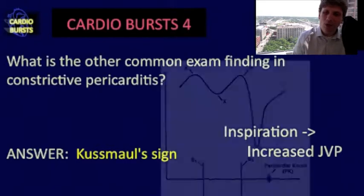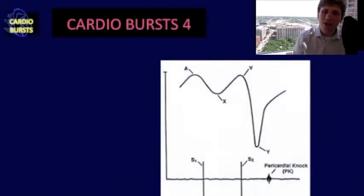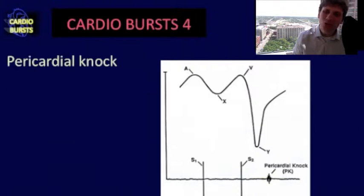So real simple, real nice physiology behind the pericardial knock of constrictive pericarditis. The knock is due to an abrupt cessation during diastolic filling, and that's due to a thickened, inelastic pericardium. Now importantly, early diastolic filling is not impeded. It's actually completely normal, but then you get an abrupt cessation and that causes a knock. And this occurs pretty early in diastole.